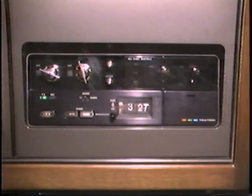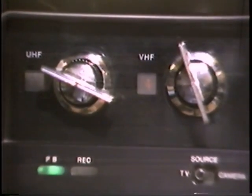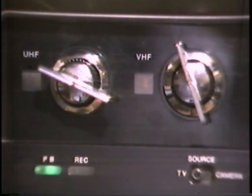Now let's go in a little bit closer. Okay, we are now at the tuning compartment, as it were. And I have to admit, for something that's this old, I think Sony thought this thing out very, very cleverly. Here we go. Over here we have your standard TV tuners for UHF and VHF, the old clunker type of tuners that were prevalent on TVs back in 1975.